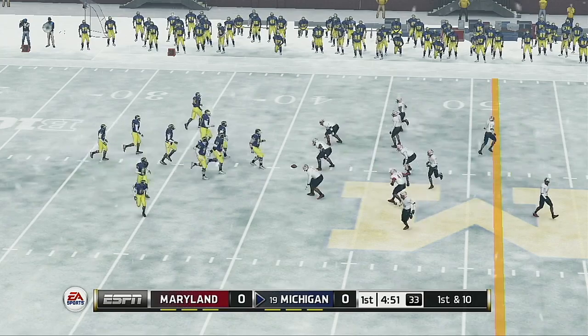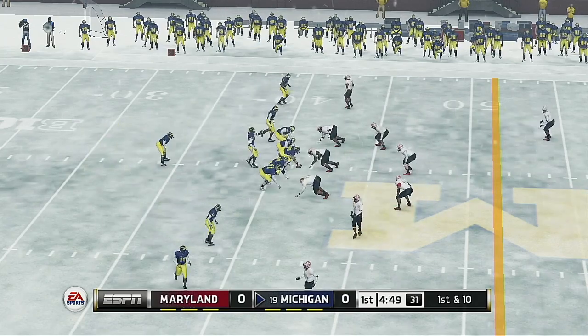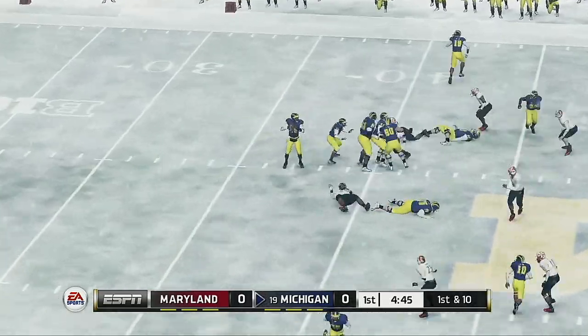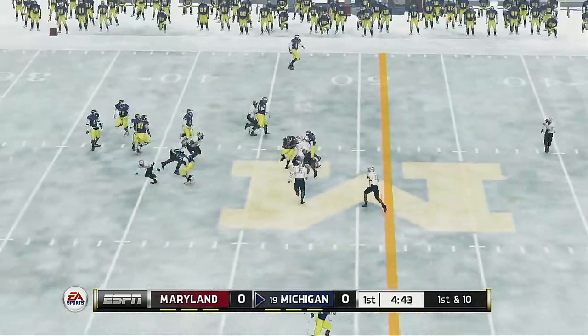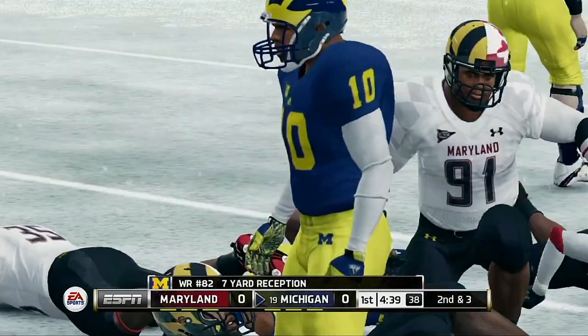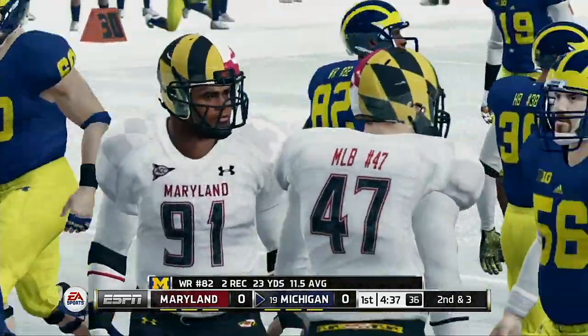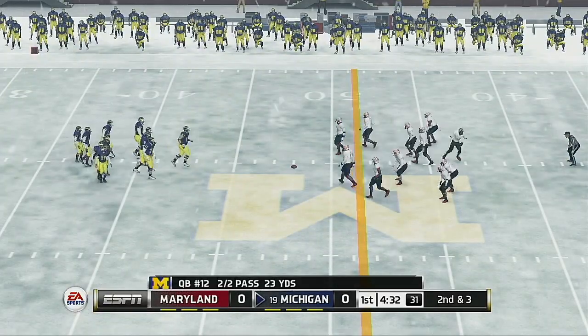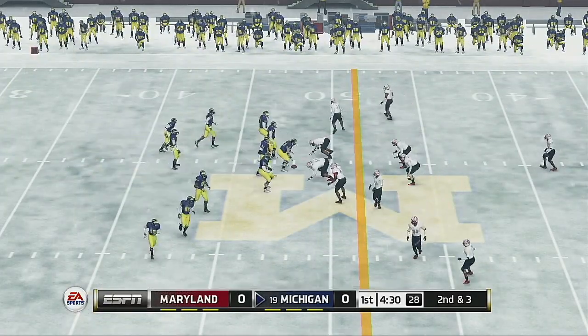From their own 41-yard line, first down. Fires out to his wideout. He's taken down at the 48-yard line. He ran a good route there and was able to pick up yards underneath the coverage. It's okay to move the ball in small portions because it relaxes the offense and can open things up for the big play.